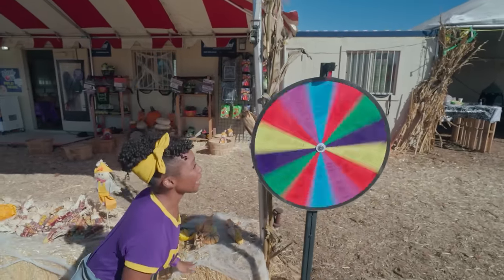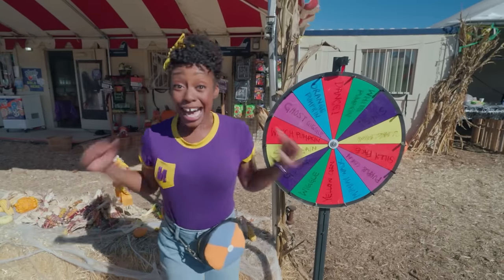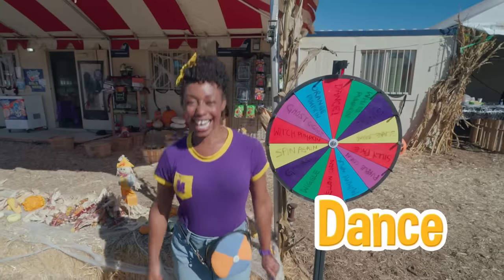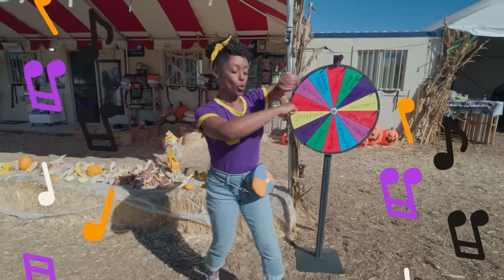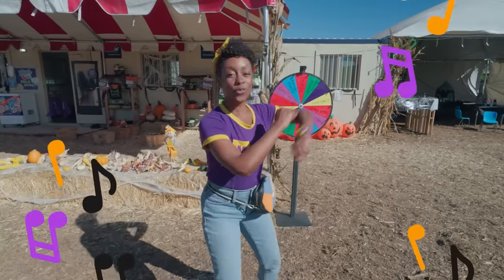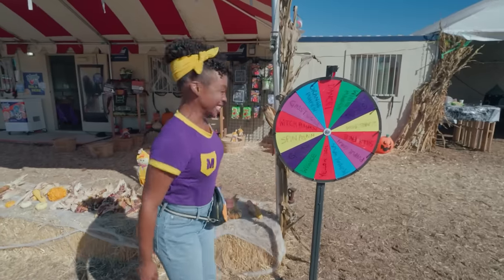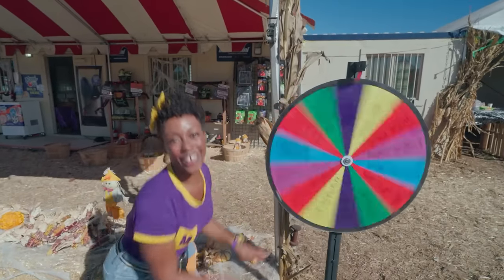Do-do-do-do-do-do-do. Spin! Where will it land? A dance! Yay! Let's dance some more. Ooh, ooh, ooh. I just love to dance. I love to groove with my best, best friends. Great dancing. Okay, let's spin again.